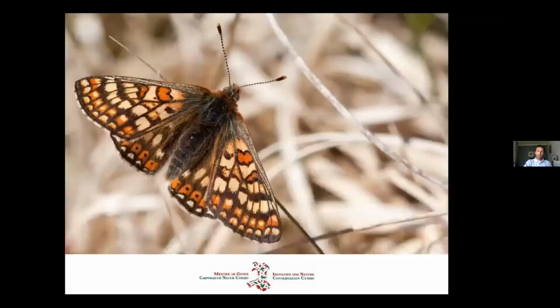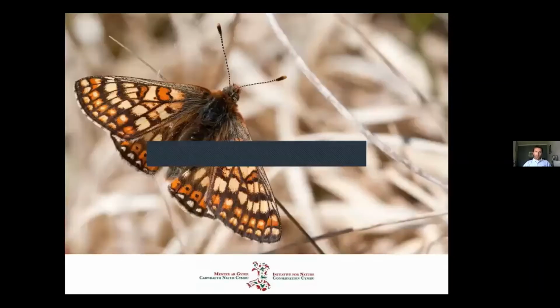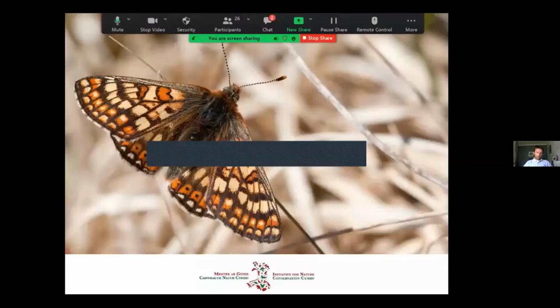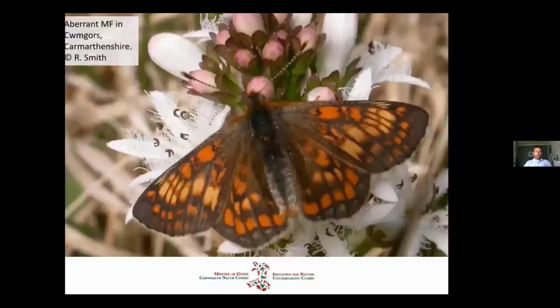So as I said, they're quite variable in color. This is quite a light one, so if I go back to that one, you can see the difference, but really beautiful no matter how dark or light they are. This one is resting above dead Molinia in its marshy grassland habitat. This is an unusual aberrant form which Richard Smith photographed in Carmarthenshire, which pop up now and again. I've certainly never seen one like that.